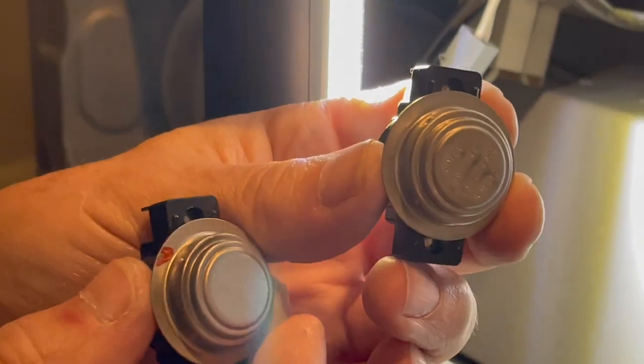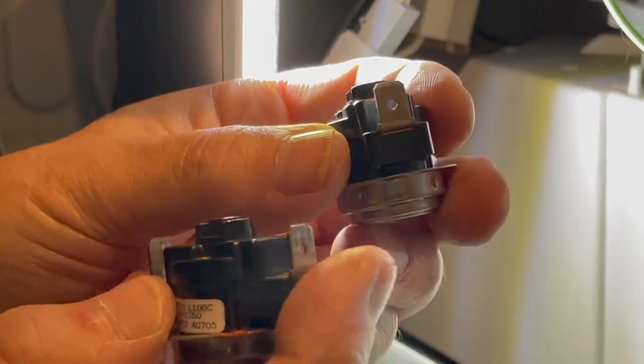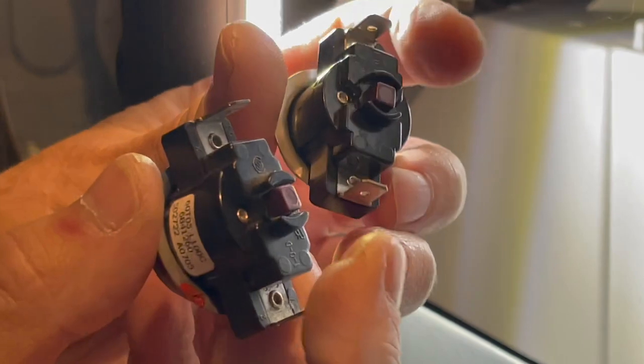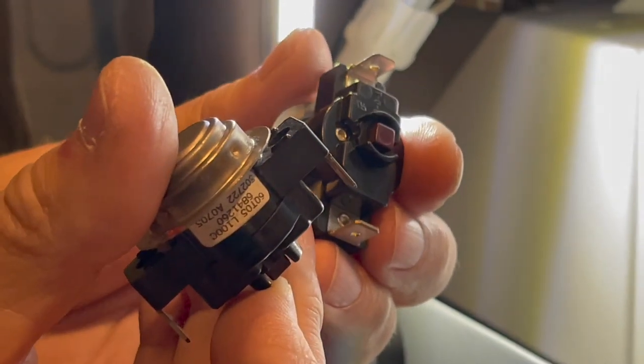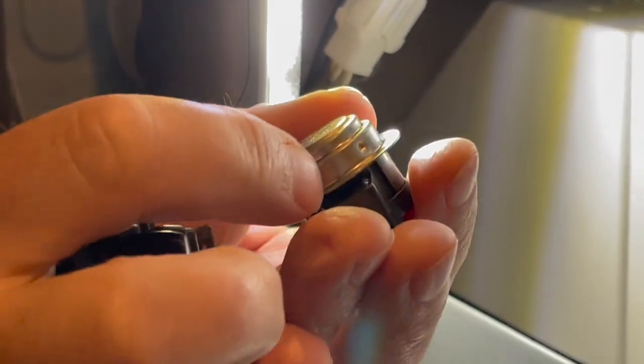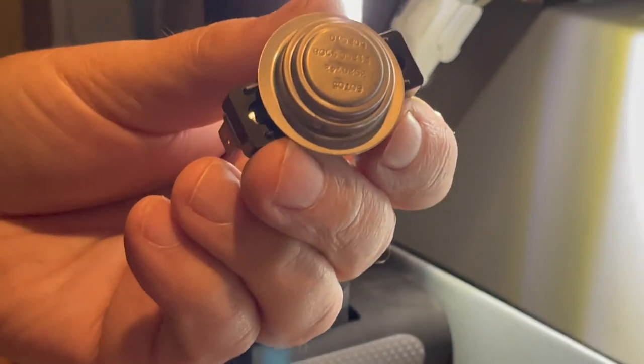Okay, here's a brand new one. Compared to the original, you can see they look pretty much identical. Well, they should be identical. It's a replacement part. The original one had a sticker or number there. This one seems to have some writing on here.